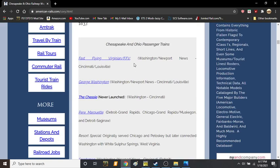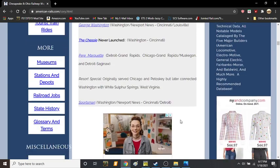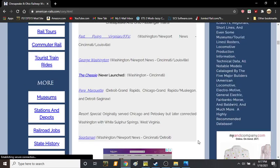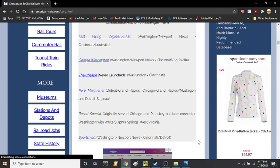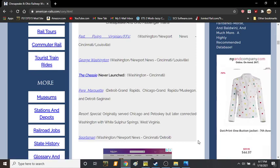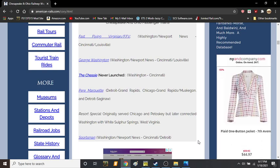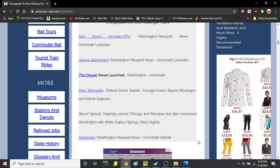Here's a rundown of the C&O's famous trains. They really only have 3 famous trains. Oh, I'm sorry, there is actually 4. They have the Fast Flying Virginian, or FFV, which was a Washington to Newport News to Cincinnati to Louisville train. So it ran trackage rights from Cincinnati to Louisville via the L&N. The George Washington, which was a Washington to Newport News to Cincinnati to Louisville, again under L&N trackage rights.